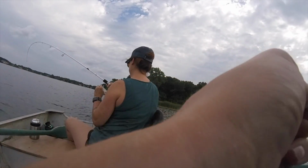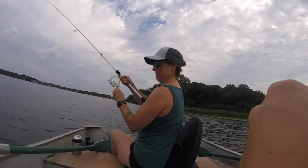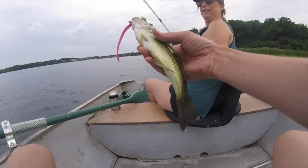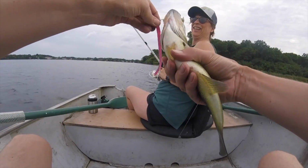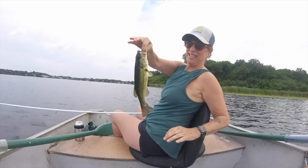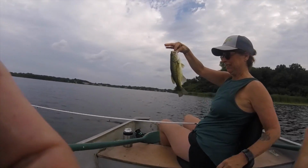Just when you want to switch baits. Okay. That a baby bass? Number 2, unassisted. But I have to learn how to take them off. Here. Okay. And let him go.